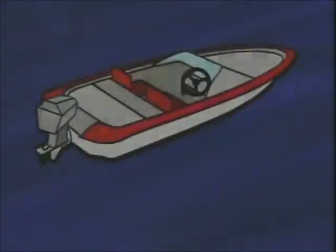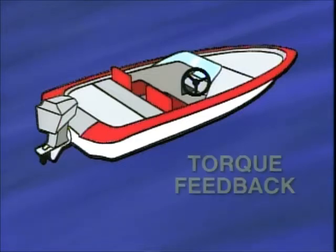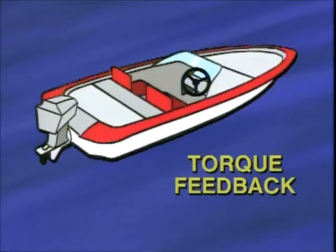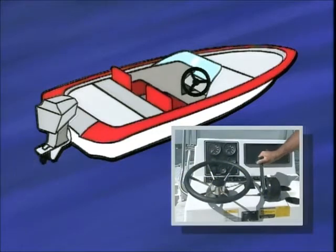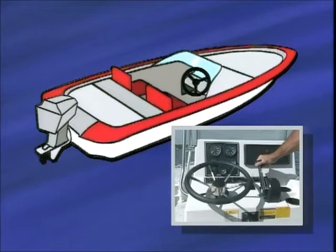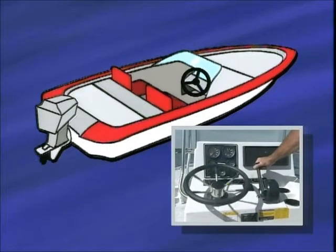As you are about to see, yesterday's steering does not measure up when it comes to controlling today's boats. If you own a boat with standard cable steering, you've undoubtedly experienced torque feedback at the wheel. The clockwise rotation of the propeller and the bite it gets in the water causes the steering wheel to pull hard to the right. In many boats, the pull is so hard and so persistent that the operator must constantly fight the wheel.